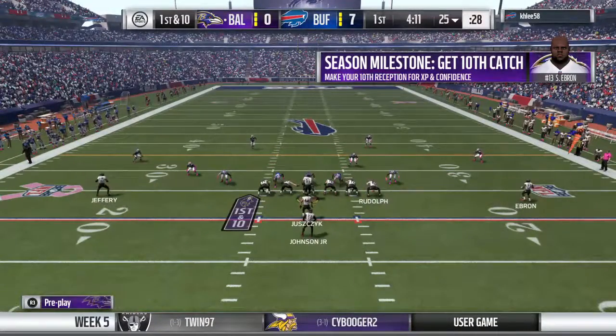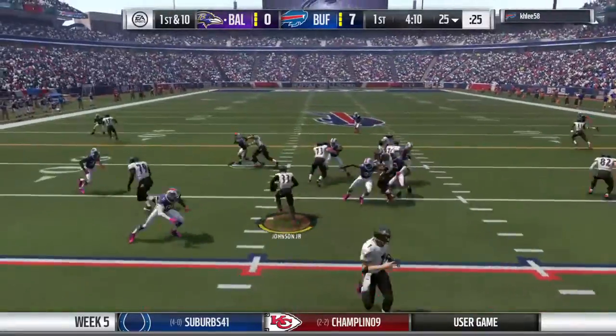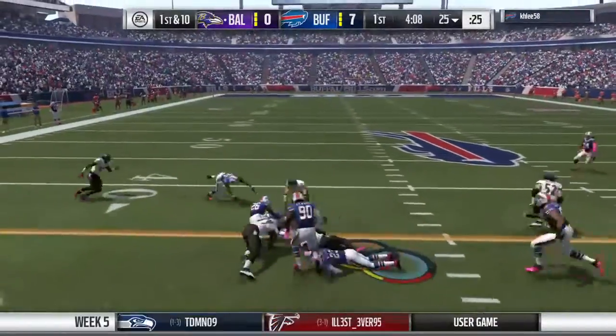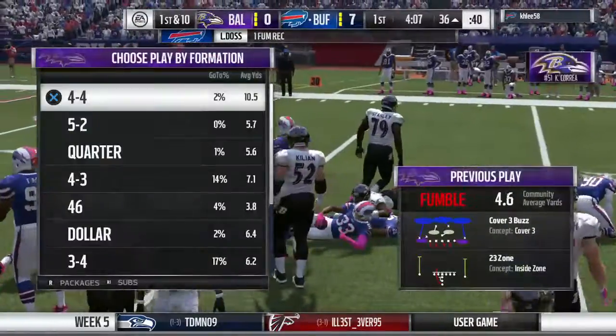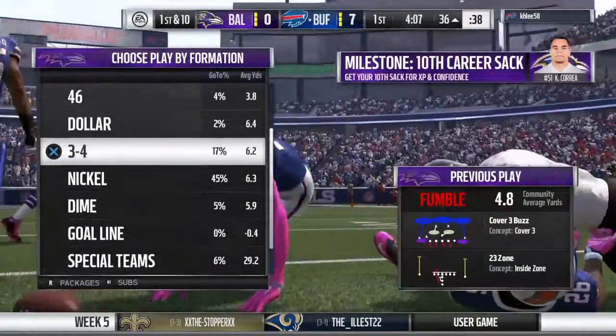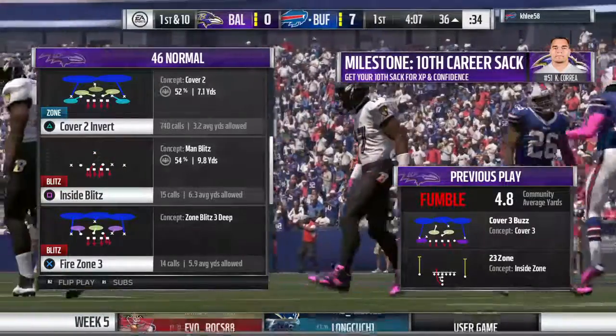They come out here in the I. And he'll give it here to his running back. And his first carry, he loses the football. And they take possession of the football and have it at the 36-yard line. And the Bills offense comes out ready to take over.